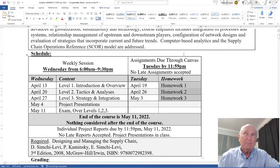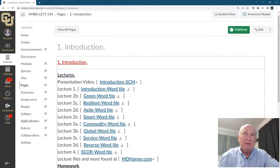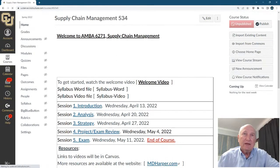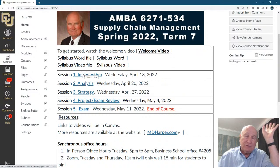If we bring up Canvas, notice what I do here. Each of these modules begins on Wednesday, April 13th and April 20th, but I opened them up a week ahead of time so you can start looking, reading, and researching. Notice they're just Word files and notes. There's not much on each one as far as explanation is concerned, but there is research.